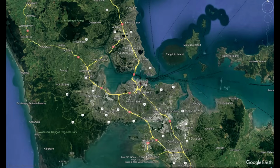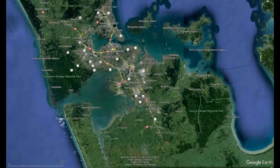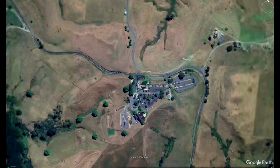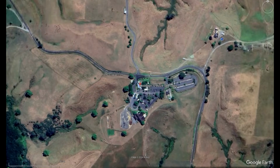Let's cover this a little bit. So even though we're in Auckland, New Zealand, I'll put a little map up here. Hobbiton is way down south. It's a good 2.5 to 3 hour drive south of Auckland to the inland of New Zealand. So this is not something that you just run over to from Auckland. Really, from almost anywhere. You have to have a plan.